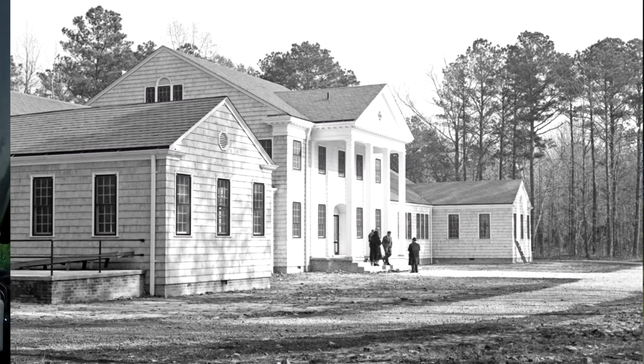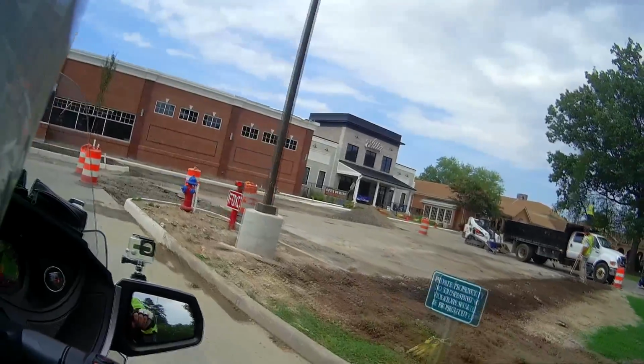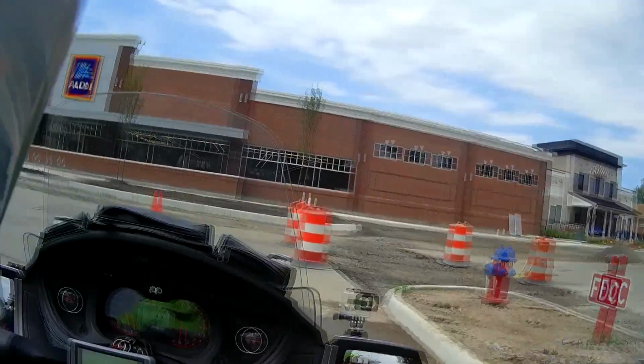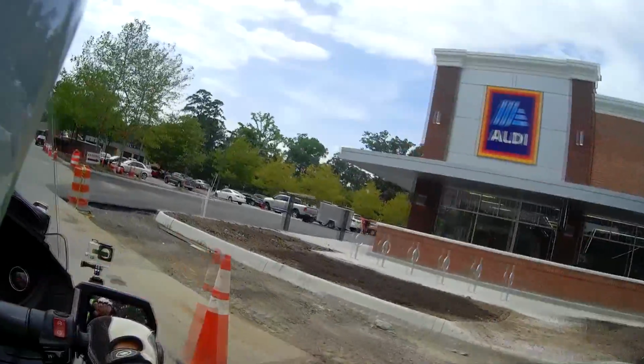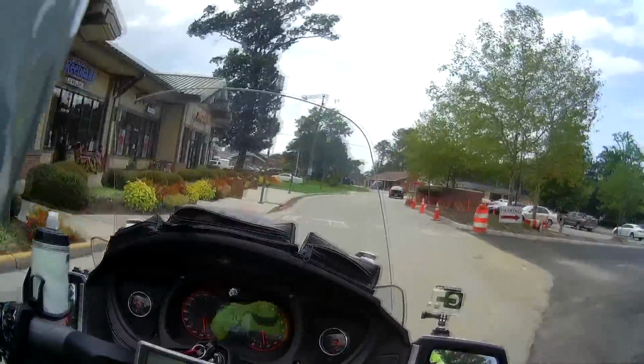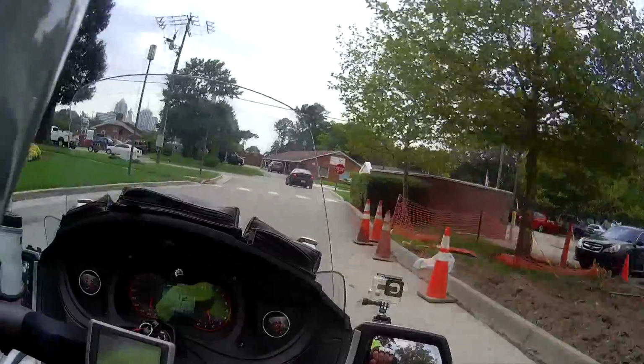Okay, here's a photograph of what it used to look like in the 1940s. Back then, Virginia Beach Boulevard was a 2-lane road. And this is what it looks like today. And what's really amazing is right next to it, still under construction, but almost finished, is an Aldi's grocery store. And the irony is, Aldi's is a German-based grocery store.